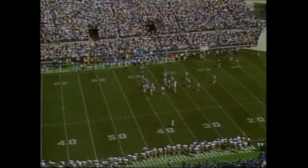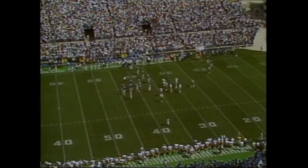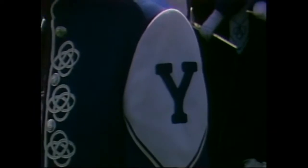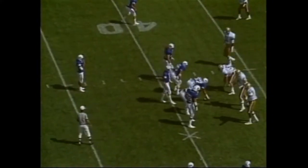No, they get a timeout call. So Washington with a big defensive play. They're out of field goal range. No one even touched Tony Dominique on that play, Jay. He came from his offensive linebacker position right through. Free run to Robbie. 3rd down for BYU. 21 for a first down.